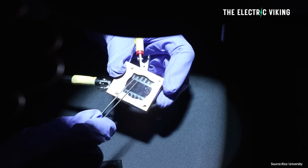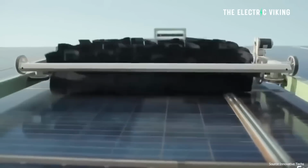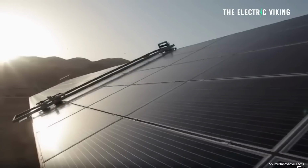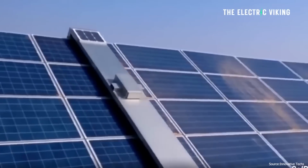New 2D solar cells could revolutionize space exploration and do a whole lot of other stuff as well. They could revolutionize the entire solar industry. Imagine if we doubled the output of all the world's solar cells. That's what I call the definition of a game changer.